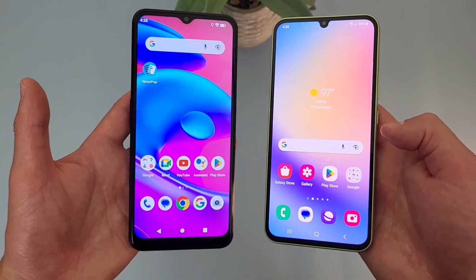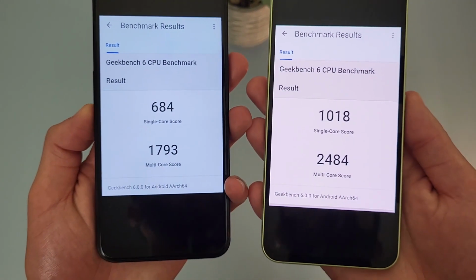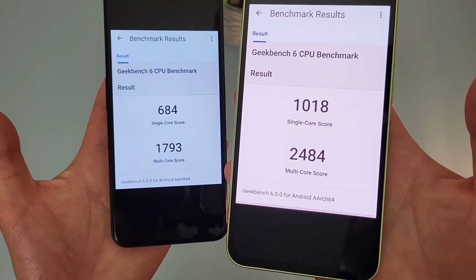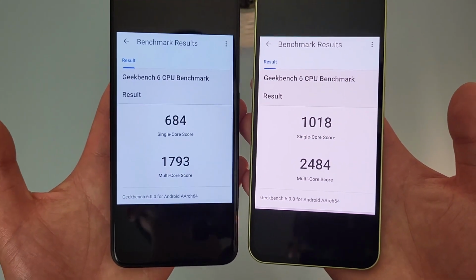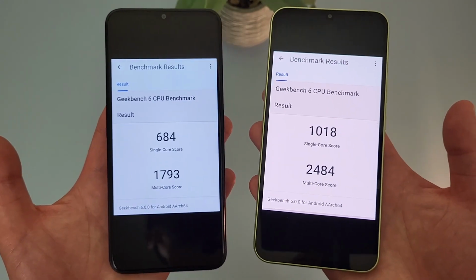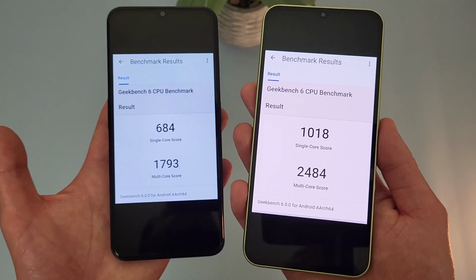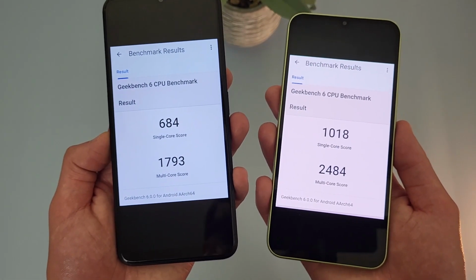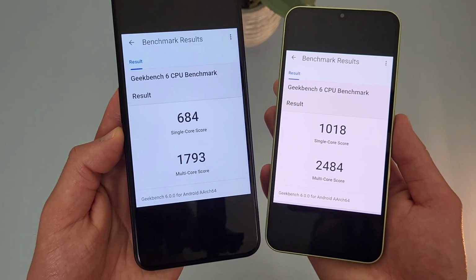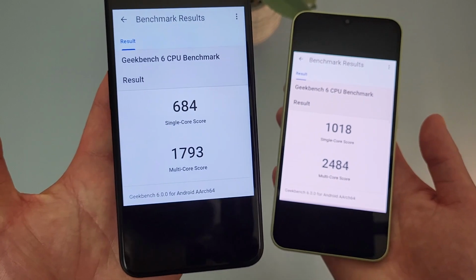Now I did run a benchmark test on each phone using Geekbench 6, and here are the results I got. So as you can see here, definitely quite a difference, with the Samsung Galaxy A34 5G being significantly faster. So again, if you really are looking for a phone that has noticeably good performance, I would definitely go with the A34 5G. But on the other hand, if you're maybe looking for a more affordable phone for more basic activities and you're really just not a heavy user, then keep in mind, despite not being nearly as fast, the BLU F92e 5G is still going to be perfectly fine for more normal daily activities.